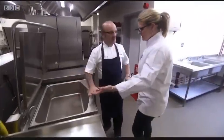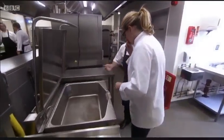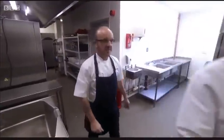Switch this on and you can cook all 40 chicken breasts in one go, seal them in one. Perfect. Do I put a bit of oil in there first? Yeah, a little bit of oil. I'll season the chicken first. Yeah, super.